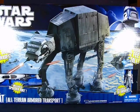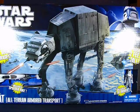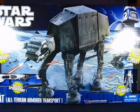I was looking forward to getting this set. I've never had an AT-AT as a kid, or really any Star Wars set, and this was a definite must-buy for me when I first read about it. I think it was earlier this year, 2010.